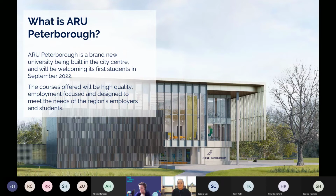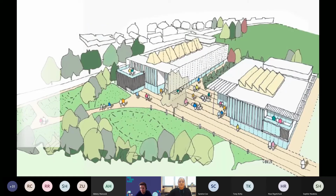All our courses will be high quality, employment focused, and designed to meet the region's employers as well. As you'll find out in a little bit, we've worked with employers to create our courses because we know that when people graduate, they want to go into really high paying, really high spec jobs, and we put that into our courses as well.